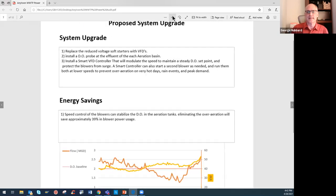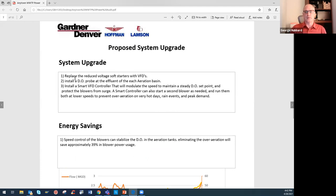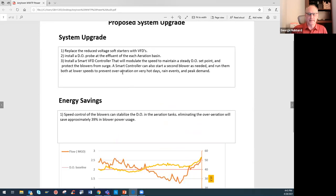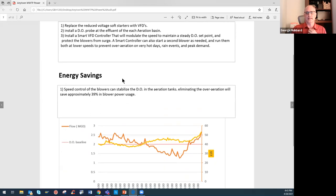And then this is the system upgrade. So the recommendation here was to replace soft starters with VFDs, install DO probes, and install a smart VFD controller with the VFD to monitor DO. In this example, I don't think we even looked at ambient temperature. Temperature would be part of the control system, but because we're looking at DO, that basically is compensating for ambient temperature already, because the mass flow of the air is going to change from summer to winter. So the oxygen content at the basin will also change. So by measuring just DO, we kind of incorporate temperature control into that control system.